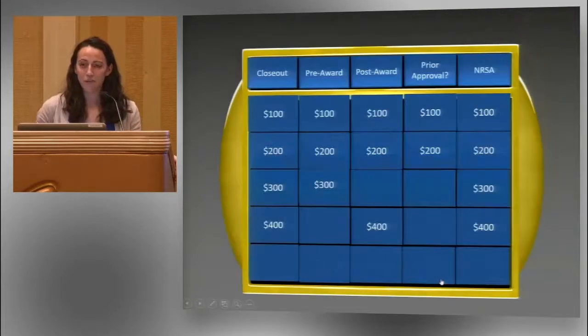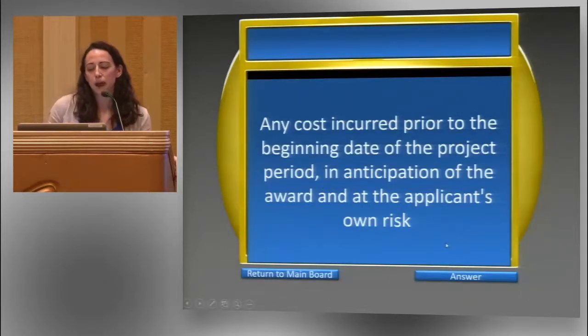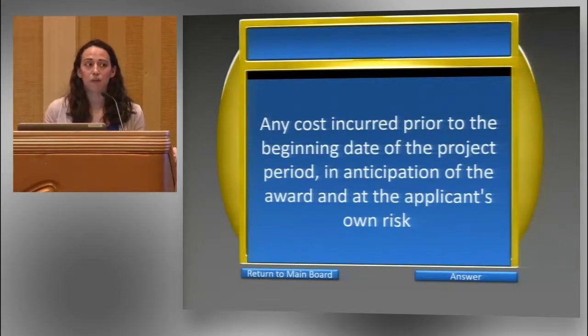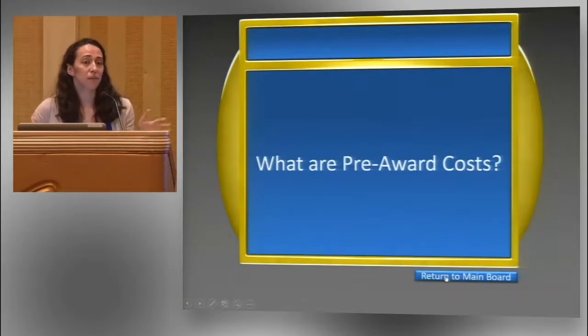You want to pick another question for us? I'll do pre-award for 300. Okay. So any cost incurred prior to the beginning date of the project period in anticipation of the award and at the applicant's own risk. I don't know if this was in our slides today. Anyone have a guess? What is advanced spending or advance accounts? So essentially, yeah, pre-award costs. Recipients have the ability to incur pre-award costs for up to 90 days before the project begins, but it is done at the recipient's own risk.